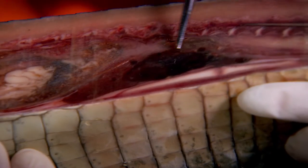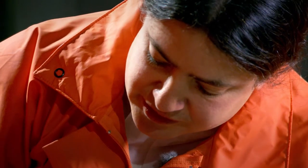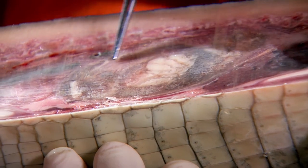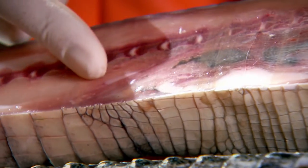Right below it is the heart. And below the heart is the liver. If we follow the stomach, which is right over here, we go on. This area here is the intestines, and eventually out through the cloaca.